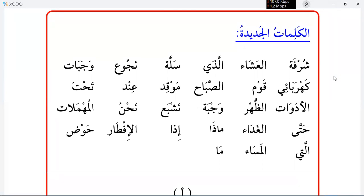باسكت. نجوع. We are hungry. وجبات. Meals. كهربائي. Electric. الصباح. Morning. موقد. Stove.